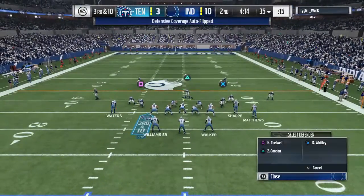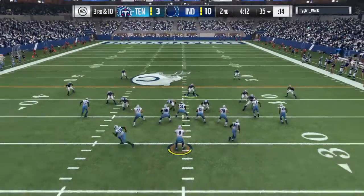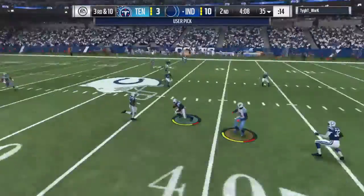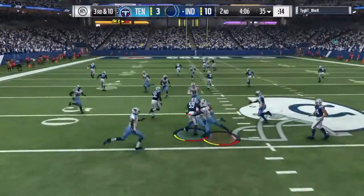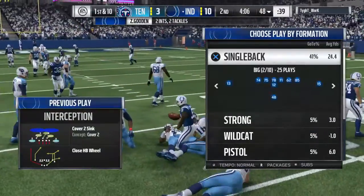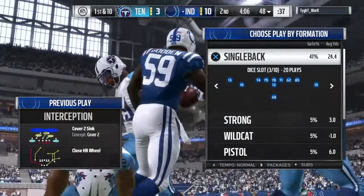And it looks like we've got a dime set here defensively. 6 DBs in the game. Mariota to throw it. And he fires one that's intercepted. A great read, and it's picked off. And the return stops just a little bit shy of midfield at the 48-yard line.